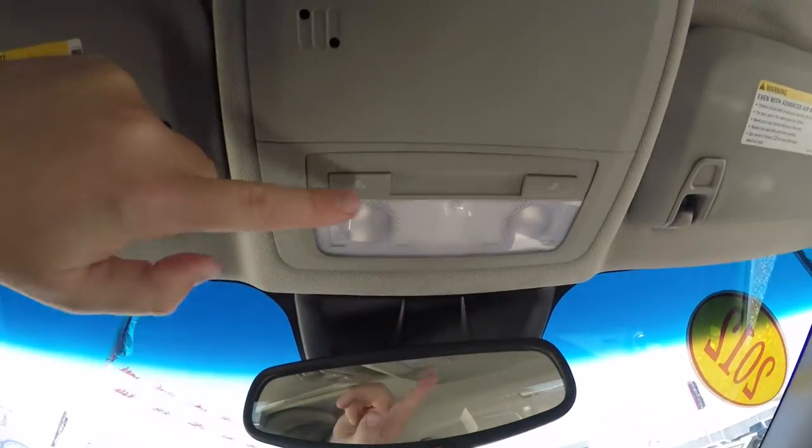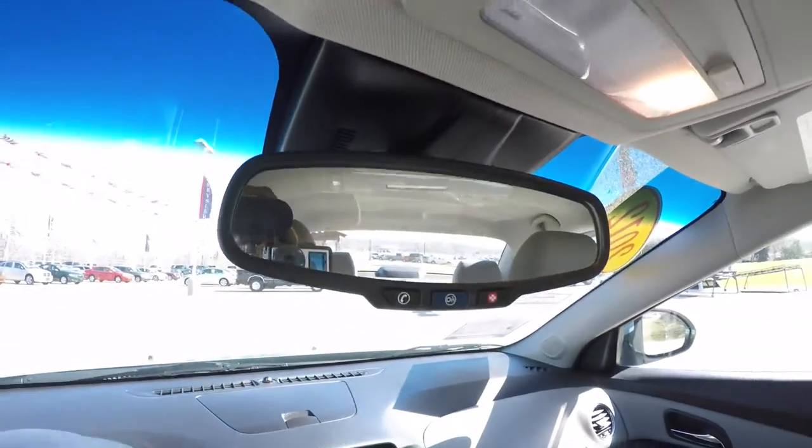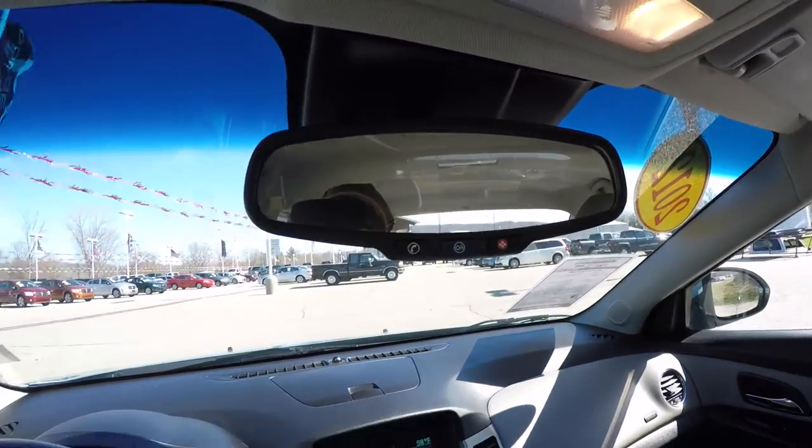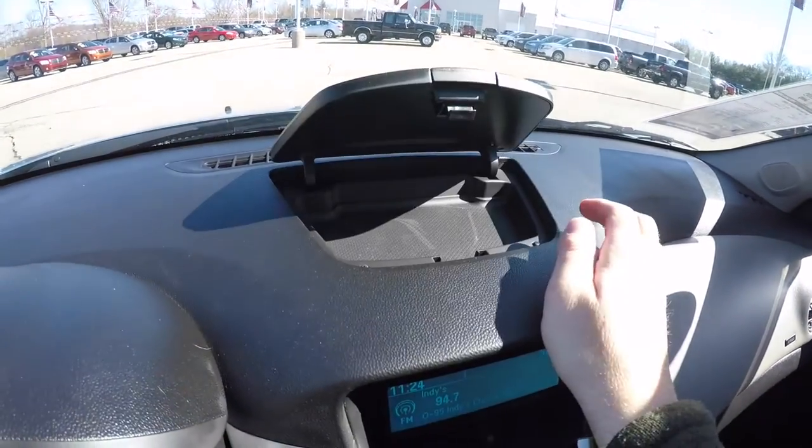And looking overhead, reading lights. You've also got a manual dimming rearview mirror with integrated OnStar. Dash top storage.